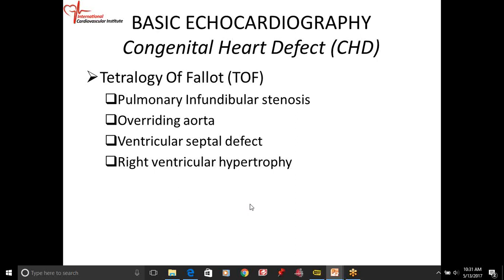So the topic is tetralogy of Fallot. Fallot is a French word. Tetra means four, so it's four things that's going on.